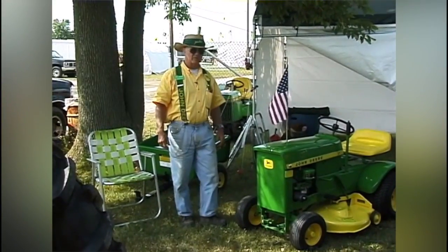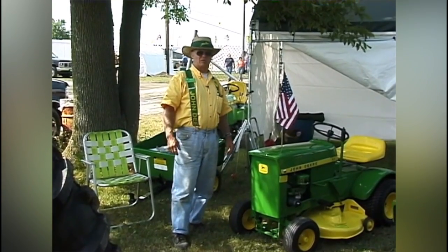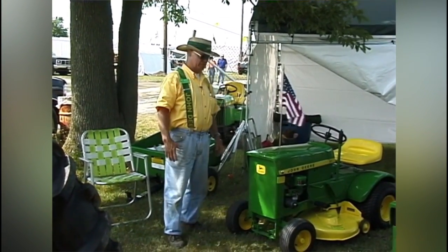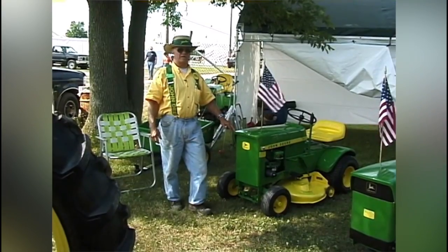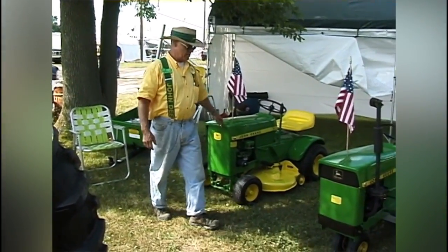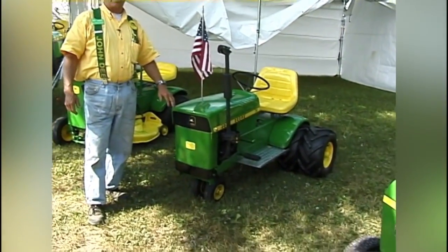My name is Ed Wheeler. I'm from Farmington, New York, which is not far from here. And I have a small collection of John Deere lawn and garden tractors. Been doing this for 6 or 8 years. Right here is a Model 60, which is a lawn tractor that John Deere made in the mid-1960s up till 1970. Right here I have a Model 70 lawn tractor that I stylized for my wife.